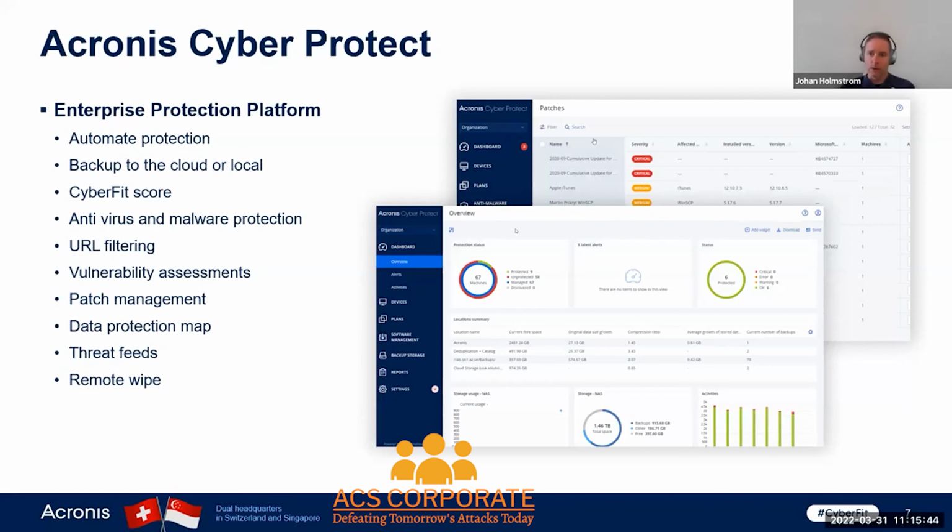Vulnerability assessment and patch management, obviously extremely important as well. So vulnerability assessment is just checking what new vulnerabilities are out there. You can obviously go around manually and find all of these vulnerabilities yourself, but what we're doing here is, from one single interface, you will have access to all these various things.